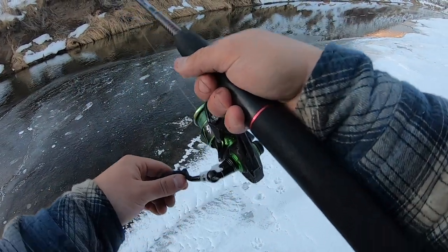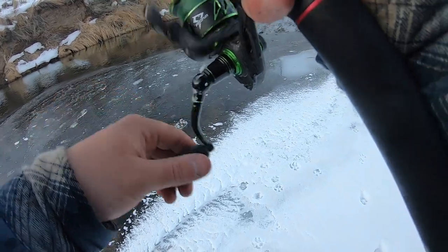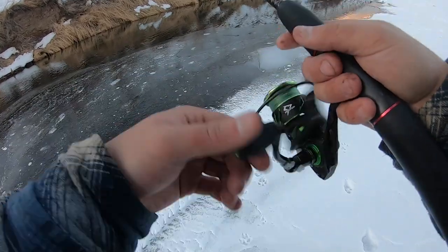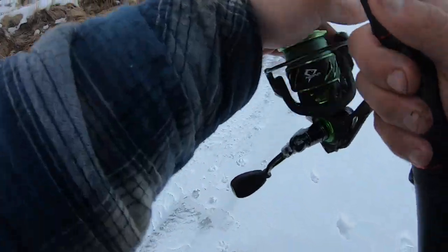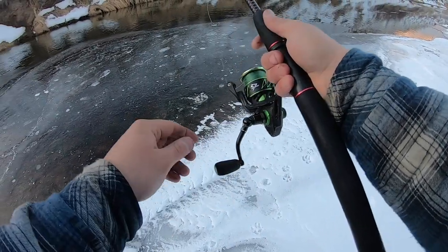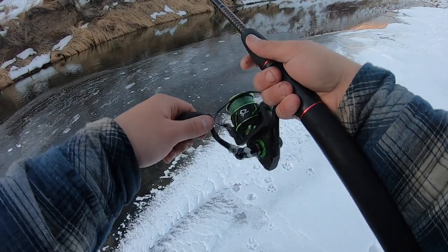Oh! One swirled on it. There's a fish over there. Oh, we just came after it. I should have let it sit. Dang it. Please come back. I will give you anything. Oh, one went for it.